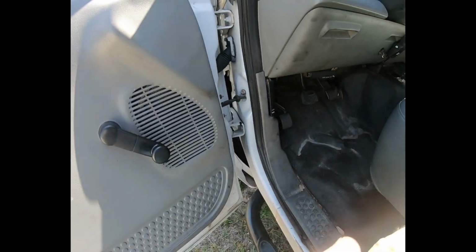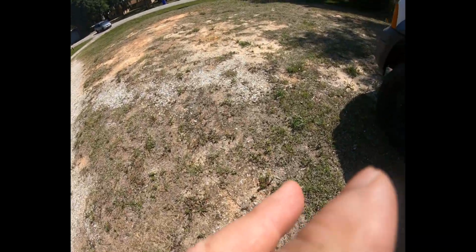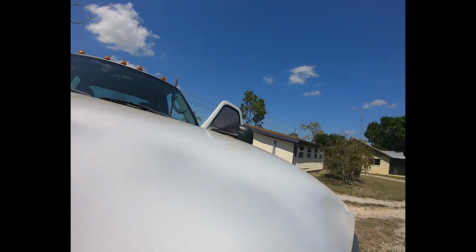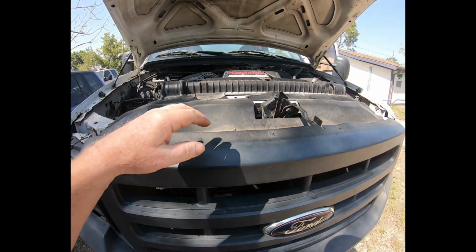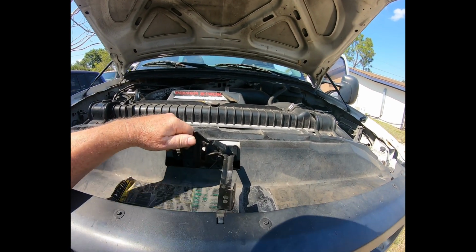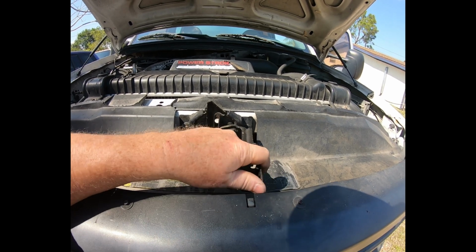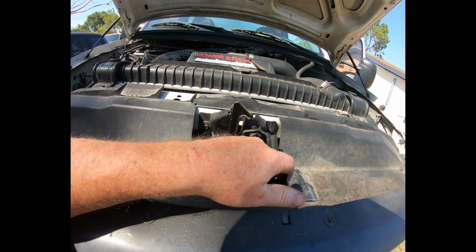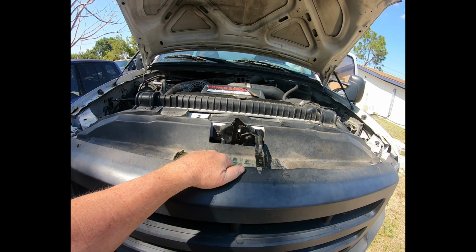Let's see if I can get that hood open. Okay, I'm gonna turn the camera off for a second, be right back. Oh yeah, I just remembered, it's Ford Super Duty. That's the logo that was on the windshield. This is the problem with the hatch, or latch. It's been bent, and in some manner it's become loose, so when you go to move it, it doesn't really want to do what it needs to do.